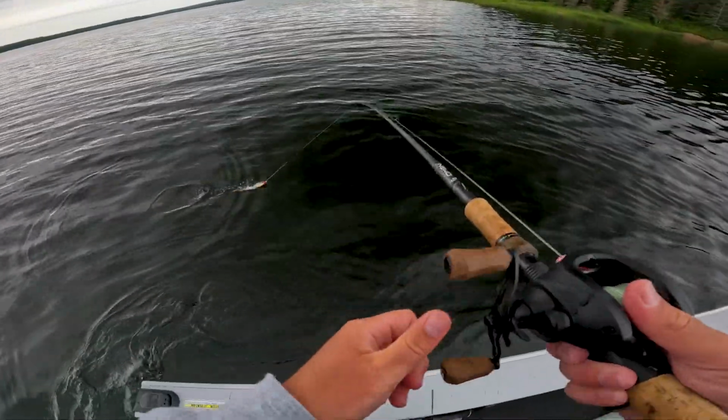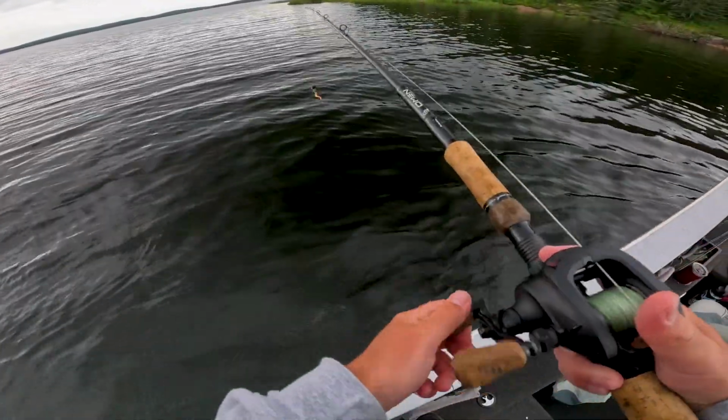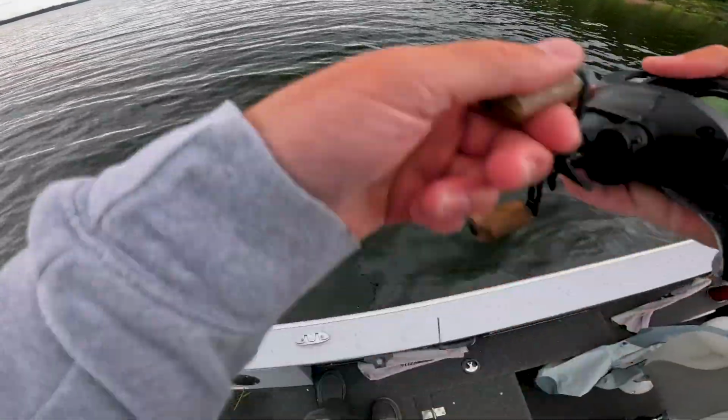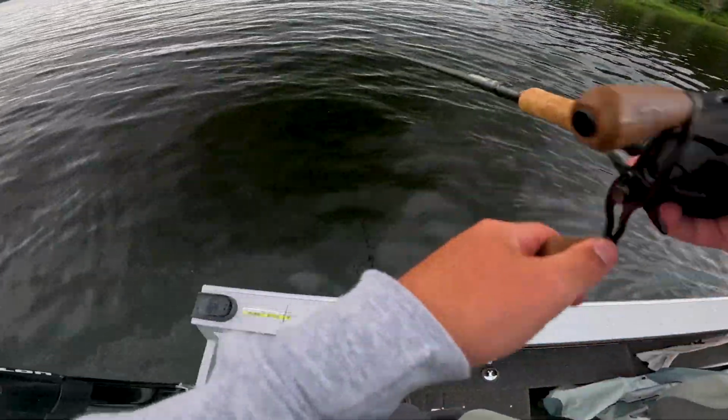What I'm going to start out with here is a glide bait, kind of aggressive but fairly finesse. I'm throwing this on the 8.6 heavy. This is the Omen Muskie from 13 Fishing, and then an A3 with 80-pound braid.